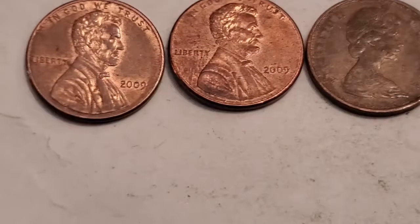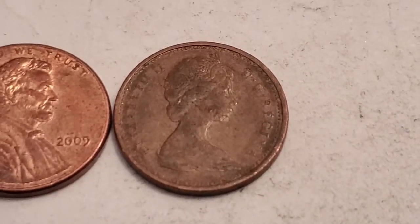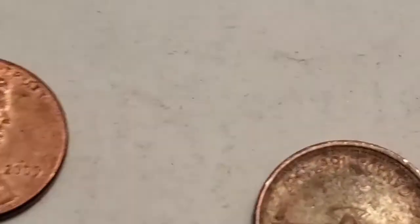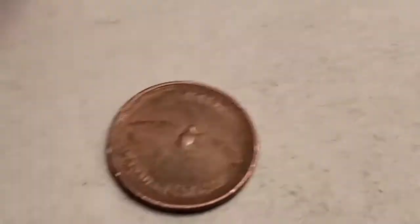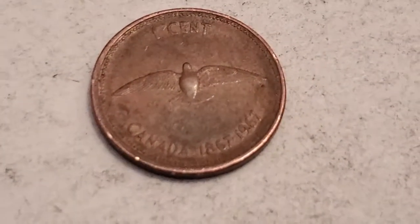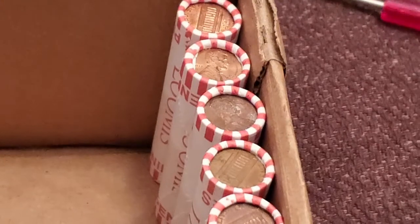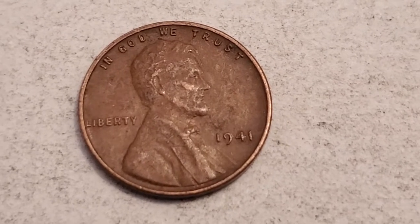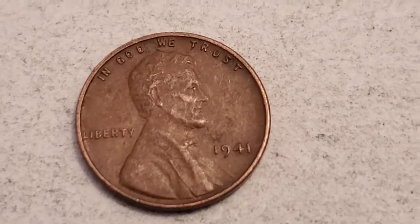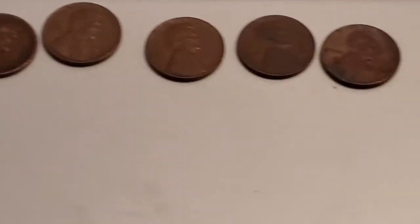Rolls left to finish off the box. We've got 3 more finds. Got 2 2009s and our second Canadian, which is what I believe to be a centennial, 1867 to 1967, 1 cent. Will the final 5 hold anything good? We shall see. Be right back. Okay, our box is finished. Last 5 rolls were not a complete disappointment. We've got a 1941 to add to our finds. Stay tuned and we'll do a quick recap.